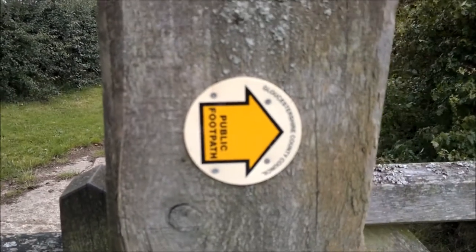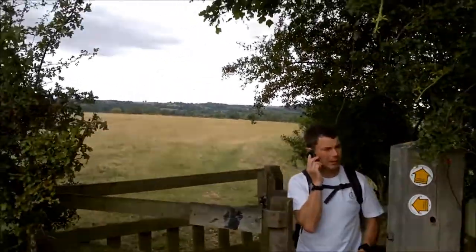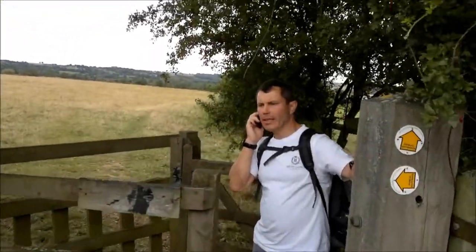Suddenly, I think we're in Gloucestershire. We're still on the Oxfordshire Way, if that makes sense. So, we're here on the Oxfordshire Way. Ah, we're going this way.